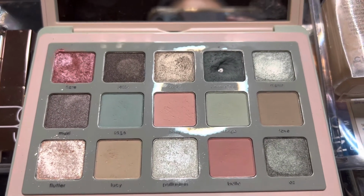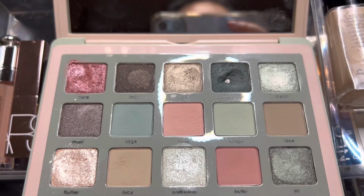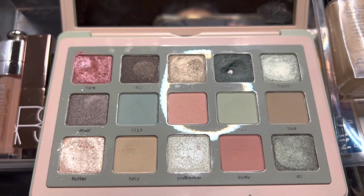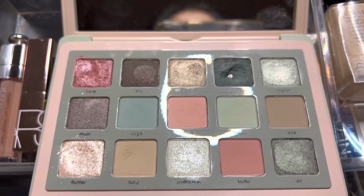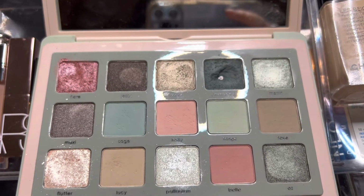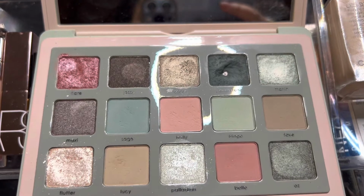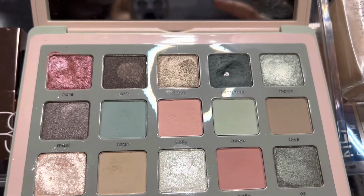I've used Sage, I've used Fringe and Evergreen, and Marlin and Oz. Those are super pretty. I use Lucy, I use Faye and Flutter almost on a daily basis. I also use Oscar, which is a great color for work a lot. So yeah, the only ones I'm not really in love with are Jazzy and Maxi. I could have lived without those.